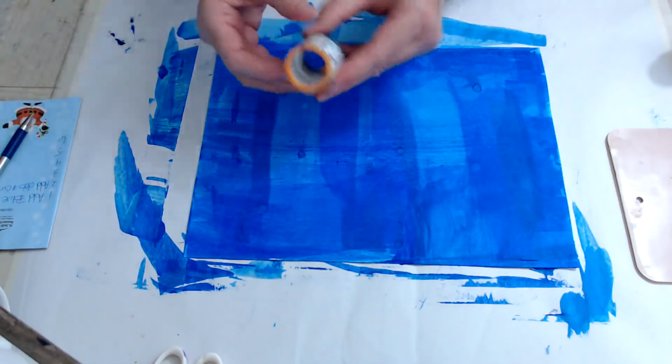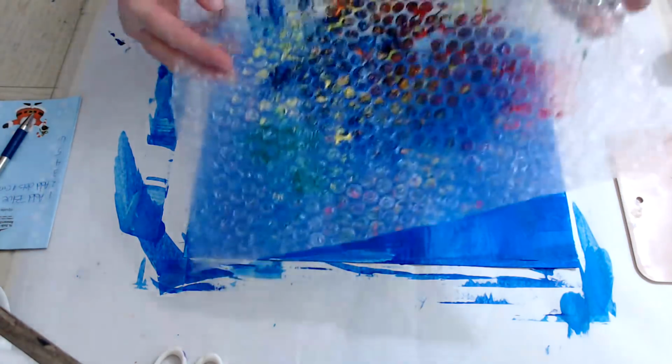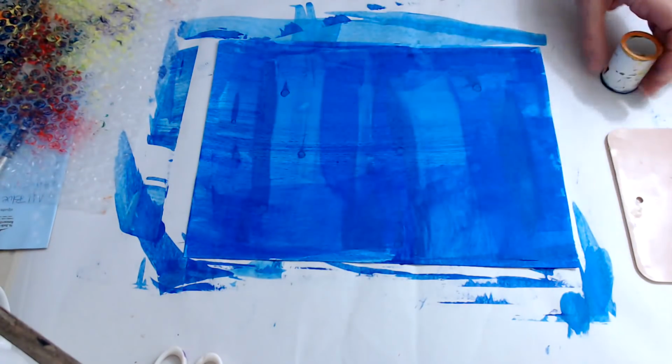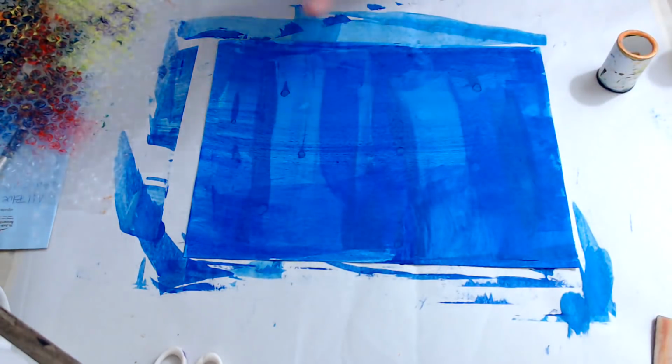So I've got a piece of PVC pipe here and some bubble wrap. So that worked out good for me because I can add dots with the bubble wrap, circles with my PVC pipe. So whatever color you want to do your dots and circles, grab it and we'll go from there.